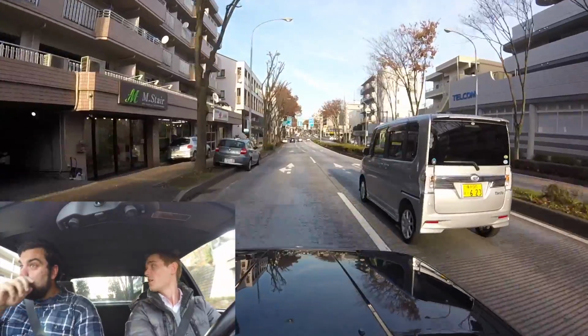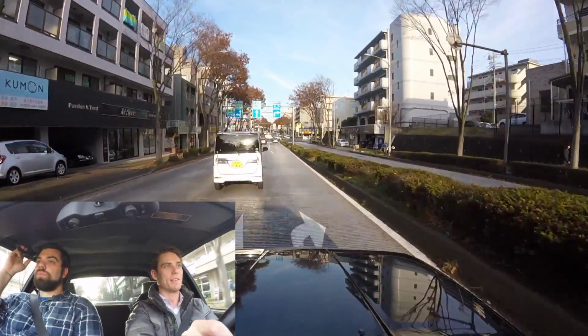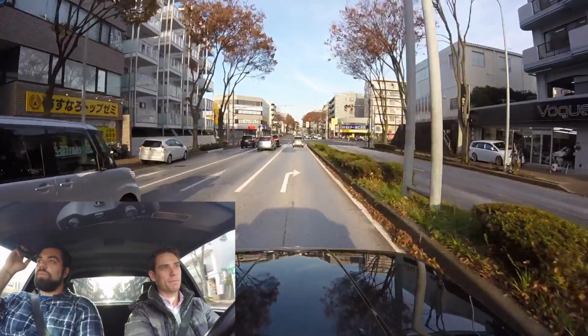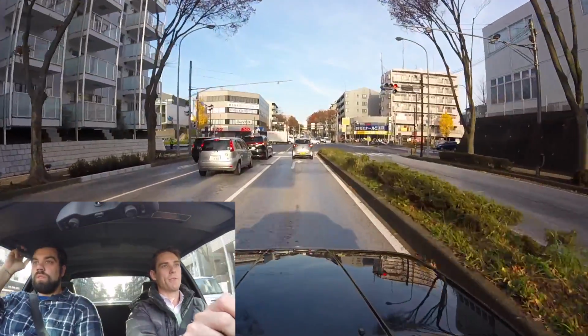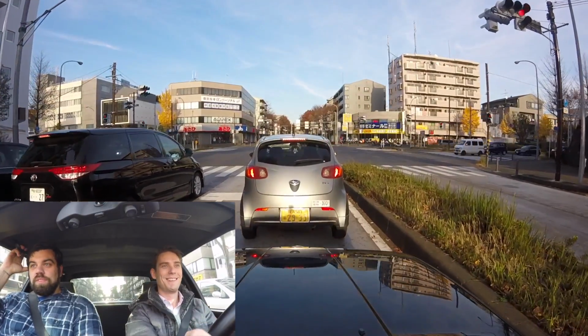I'm going to take a turn here, driving left-hand drive in Japan. This is kind of weird. I'm still not used to it. After, what, 10 minutes since the last time that we drove one?